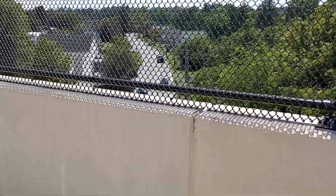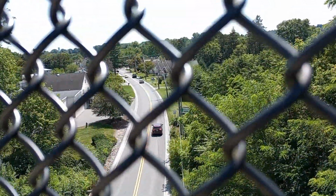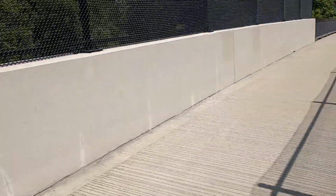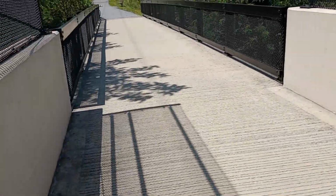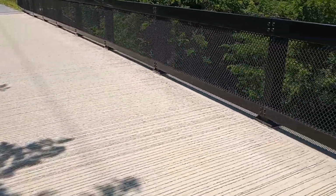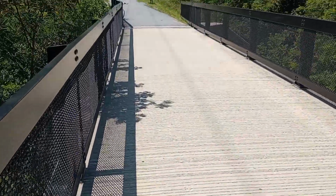This way goes into Quarryville, and eventually, if you continue going, it'll go into Maryland. But yeah, this is a really nice bridge they did a few years ago. When I was a kid, this used to be stone, and then at some point they tore it down, and then I guess whenever they did the rail trail, they decided to build a new bridge. But it's a really nice bridge.